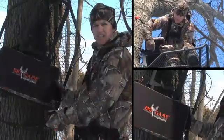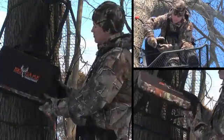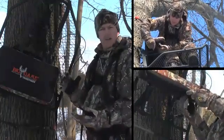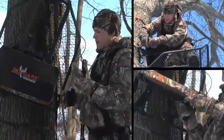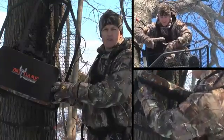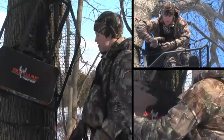We got the seat cover here, which is removable. We like to bring these in and out. This way they're not getting wet, Mother Nature's not tearing up the fabric, and the squirrels aren't going to use this for a home.